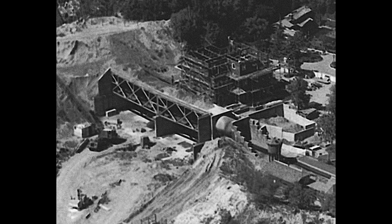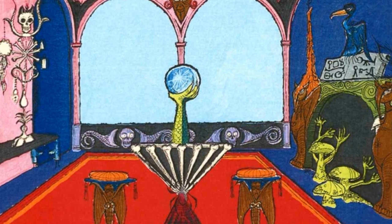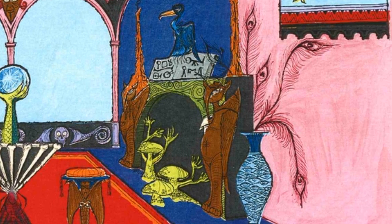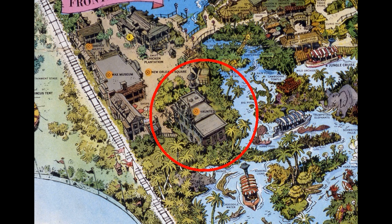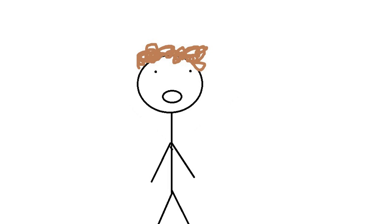See, at this point, they hadn't even begun construction on the facade for the Haunted Mansion, much less construction for New Orleans Square. So the concept for the walk-through Haunted House Museum of the Weird type attraction was put in Frontierland for the time being. And yes, its placeholder name, Haunted House. But yeah, we'll move on. We'll talk about Haunted Mansion history on a different day, sometime in the future.